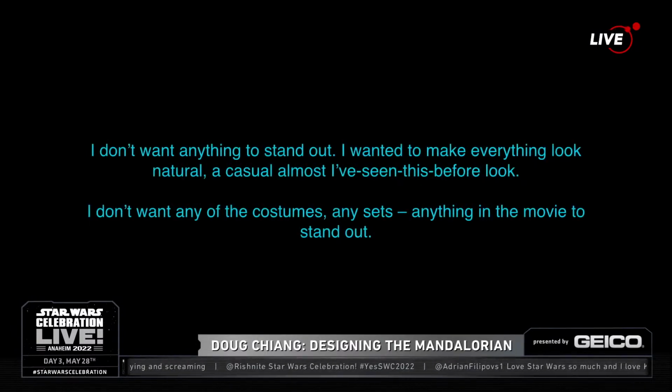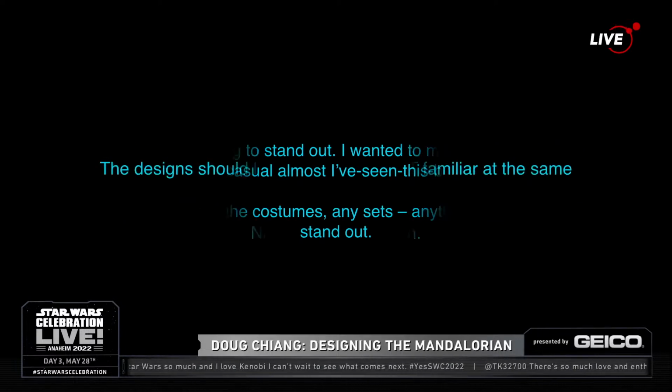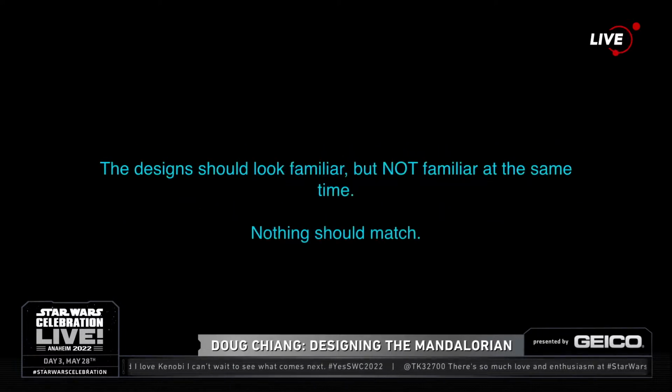He said, "I don't want anything to stand out. I want to make everything look casual, natural, almost the 'I've seen it before' look. I don't want any costumes, any sets, anything in the movie to stand out. The design should look familiar, but not familiar at the same time. Nothing should match."